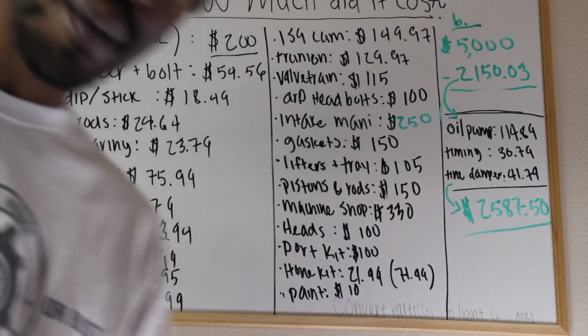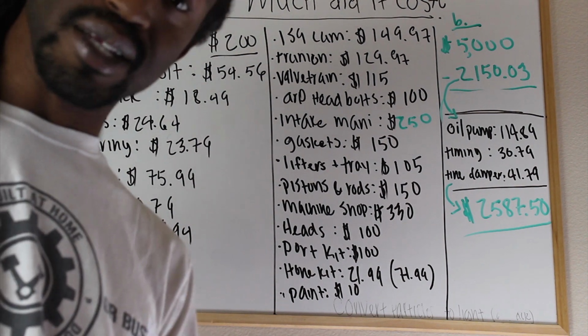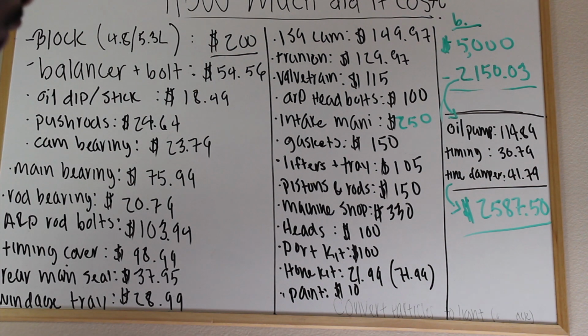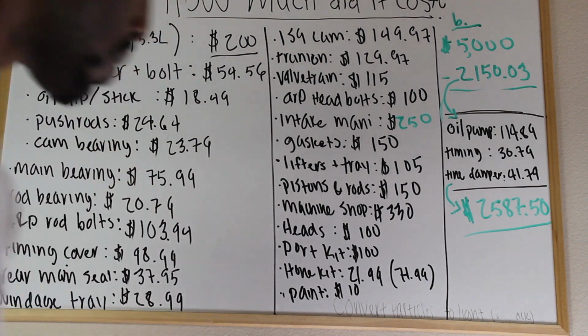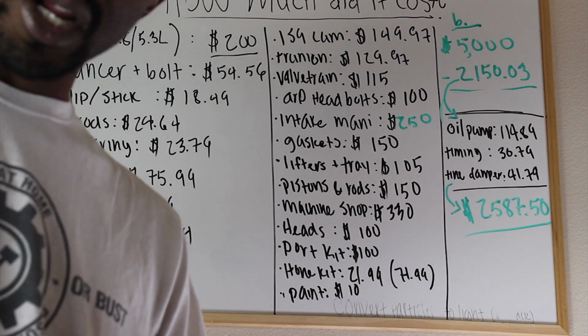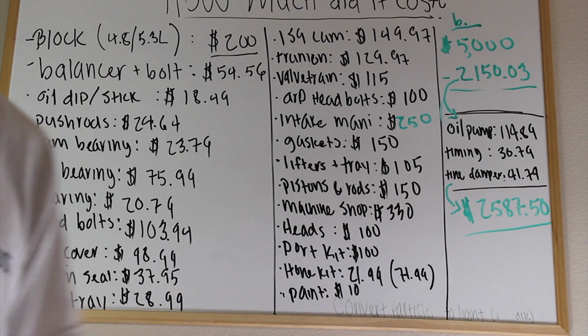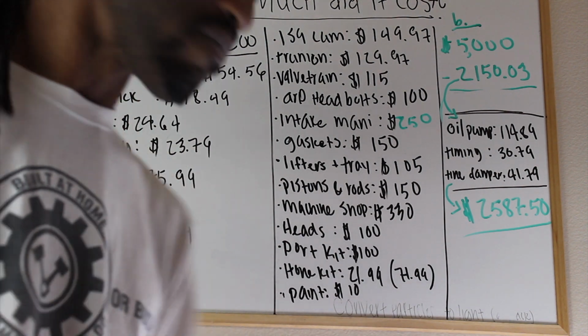$2,587. Could you have saved money on this build? Absolutely you could have. Easiest way is to buy used parts. Could you have saved money on this build going new? Probably so. We did our best to find the best deals, get the most money off where we could, but I'm sure some of you out there with better connections or different deals can probably get that price down by a few $100s or so. But that's a lot of money.